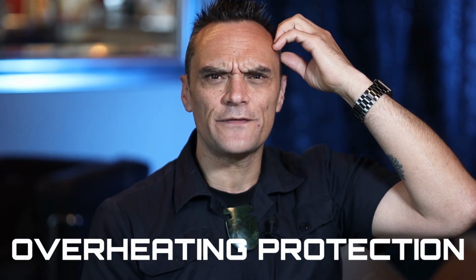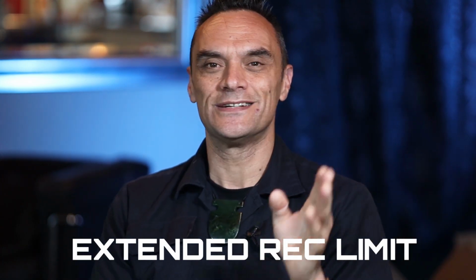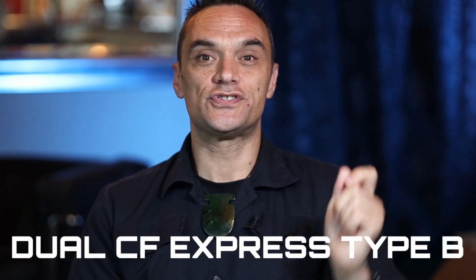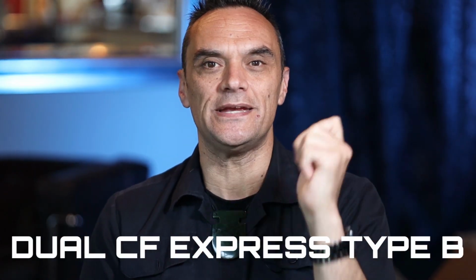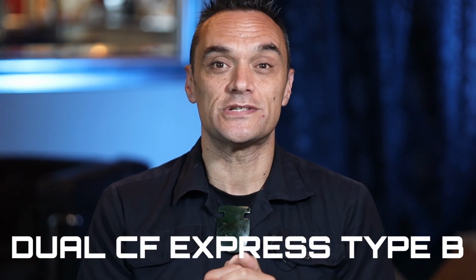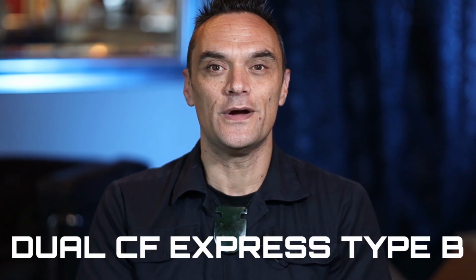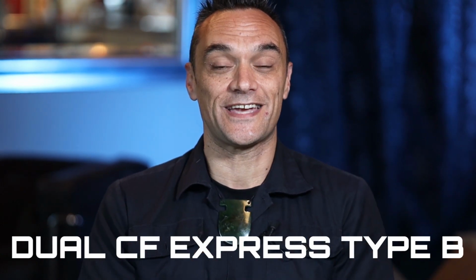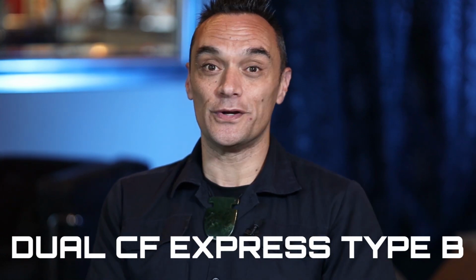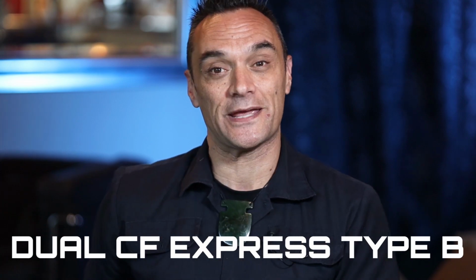Is this thing the R5C killer? Or can we expect the R5C2 to follow closely on its heels? Things are moving quickly. It'll have dual CF Express Type B cards. So that in conjunction with the dual Digic X processors means this camera is going to be very, very fast, very, very powerful, and be able to clear a lot of data to the card very, very fast, so you can have a massive buffer for your continuous shooting or for your high resolution video applications.